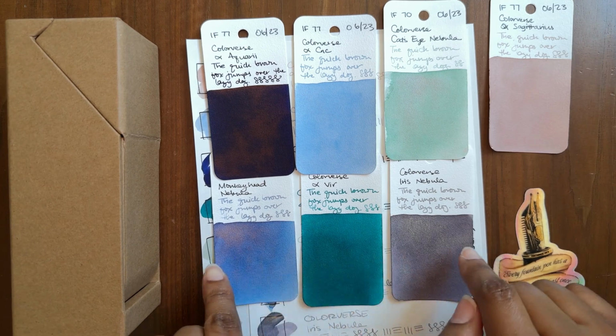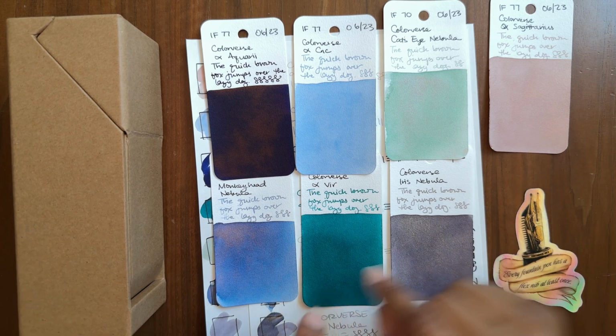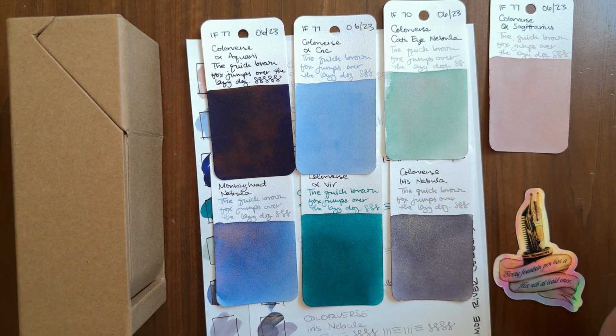I have highlighted my 3 favorite inks in this batch, even though these are all lovely. These are my 3 favorites, the ones that I'm most excited to try.